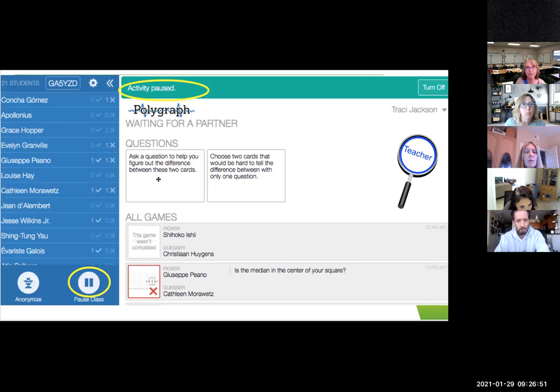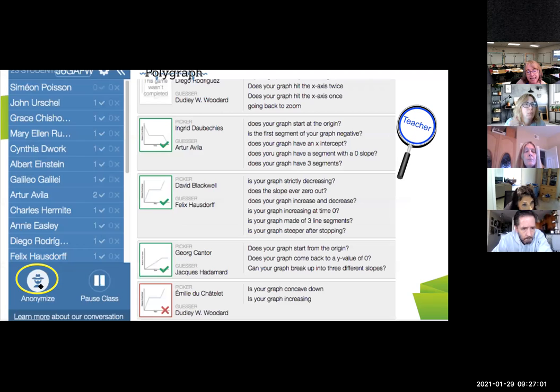So this is the activity pause. So I just click this little pause button and that's where you hear that audible sigh if you're in class. This is the anonymize button. I really like this, especially if you have status issues in your class, like the smart kid. Like if you're paired with a smart kid, you might not ask the question. So this way you don't know who you're paired with.